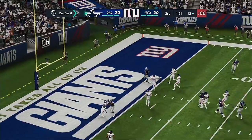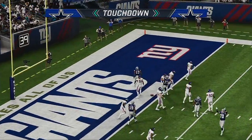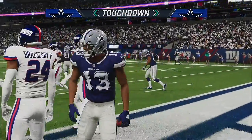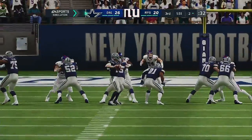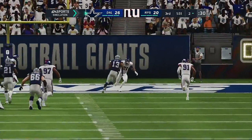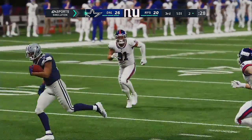Passing. It's Dalton. This is caught. And he'll take it into the end zone for a Cowboy touchdown. Andy Dalton with his third touchdown pass of the game. And the Cowboys have broken the tie.